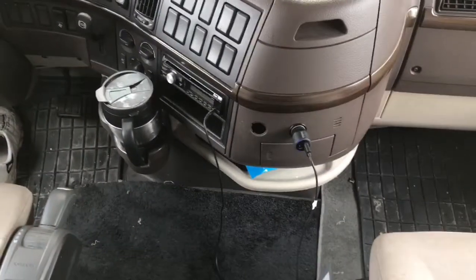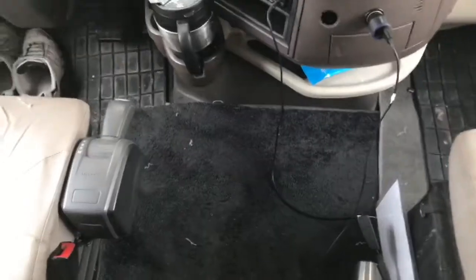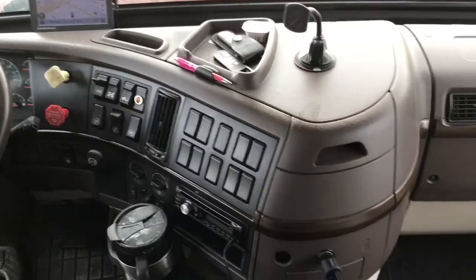See how clean this thing is, like I was saying? So I just vacuumed the carpet. You got the little strands from this carpet here. The dirt's picked up. Dash is clean.